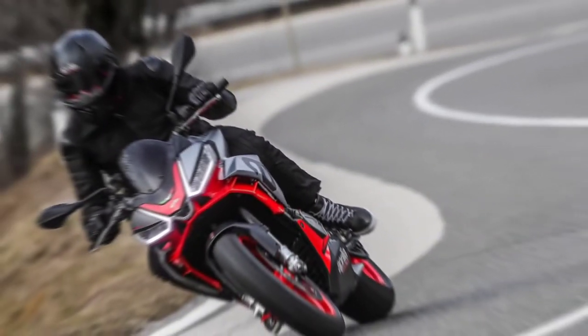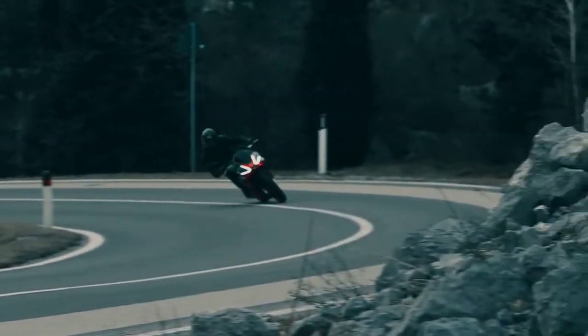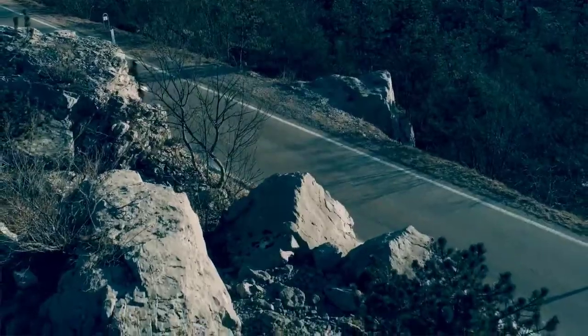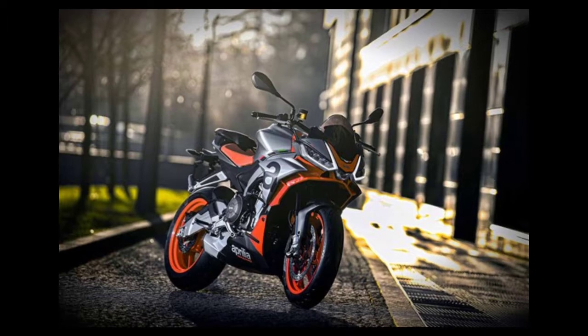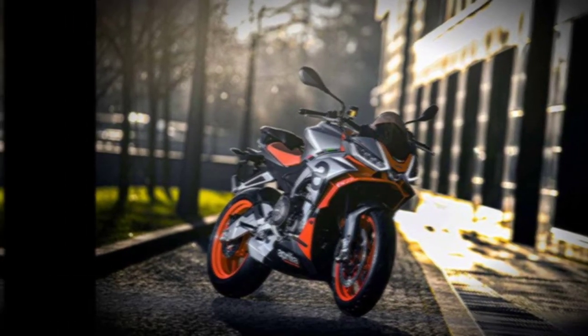Today we are going to review the 2021 Aprilia Tuono 660. At first, let's talk about the highlights of this motorcycle. This motorcycle is the naked sibling of the Aprilia RS660 and the natural rival to the KTM 890. It is easy and engaging to ride. Talking about the price, it costs about 9,700 euro.